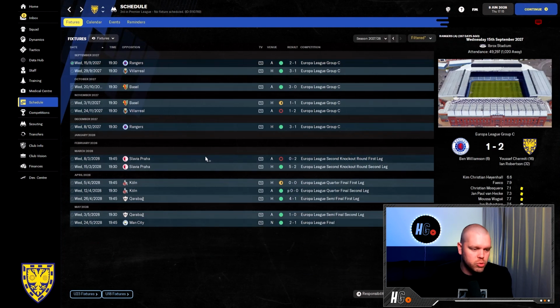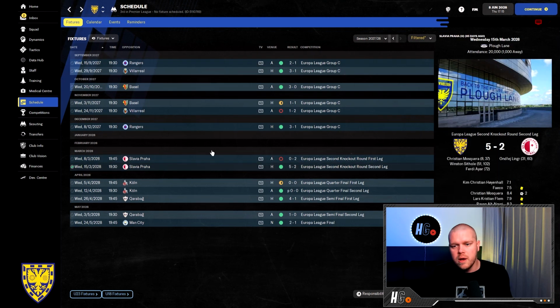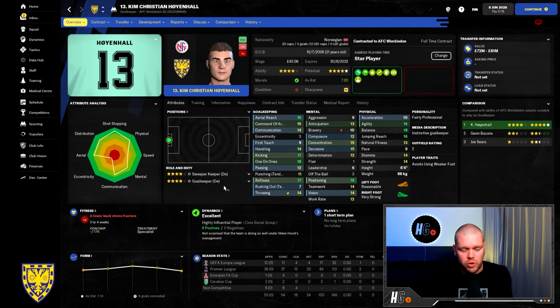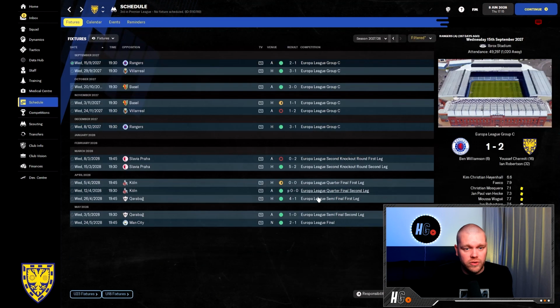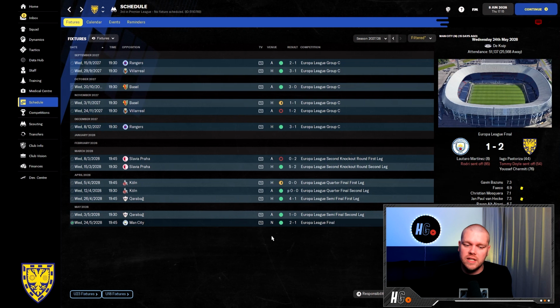We took on Slavia Prague. We lose the game away from home 2-0, but we beat them 5-2 at home back at Plough Lane. Then we take on Cologne, 0-0 in both games, but we win on penalties, showing our goalkeeper there with an 8.8. He's progressed phenomenally well. This guy's a monster. Then we take on Carabao. Beat them 4-1 at home and 1-0 away from home. Then we take on Manchester City in this final.